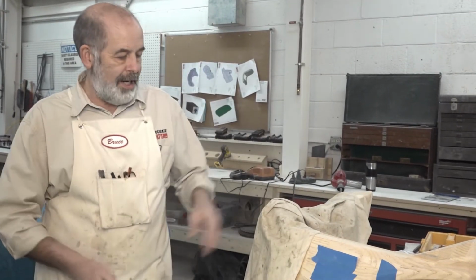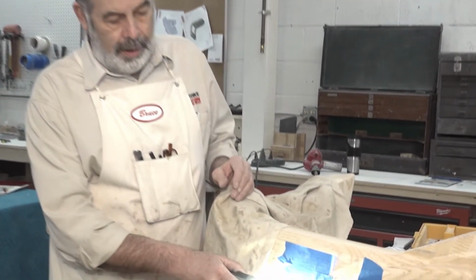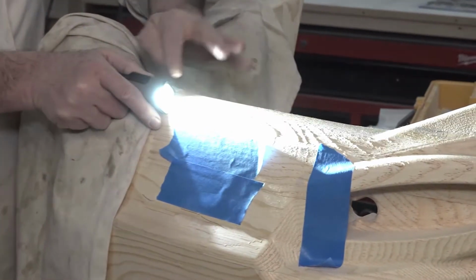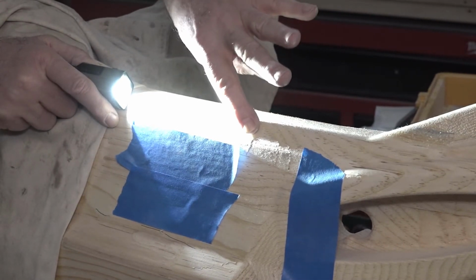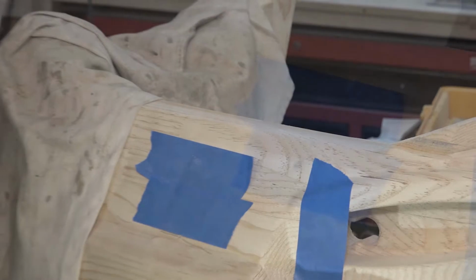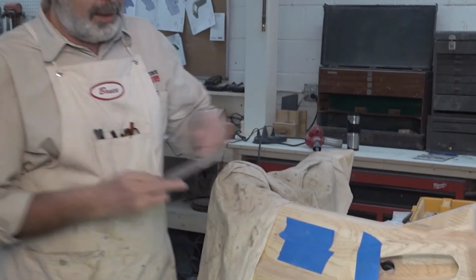When we're looking at a job for finish, job number one is getting shape. So one of the ways you can examine a job is through a flashlight. If you lay it flat and get it to come over, the shadows of defects will pop out for you. Real good for inspection. Some of the tools that we're going to use for shape might include rasp.